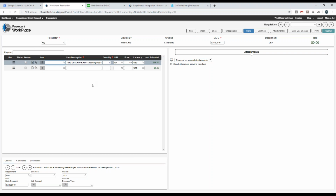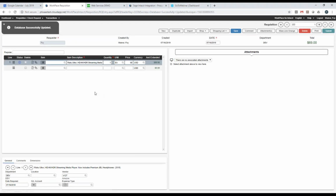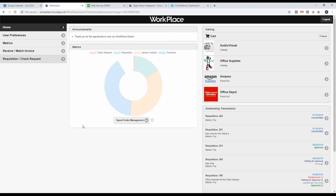As a reminder, that order is not complete yet. It will not be complete until a purchase order is created. And once the purchase order is created, it'll be submitted electronically to the vendor. That will complete the transaction, and then they will ship you those items. All right, so let's come back to our dashboard here.